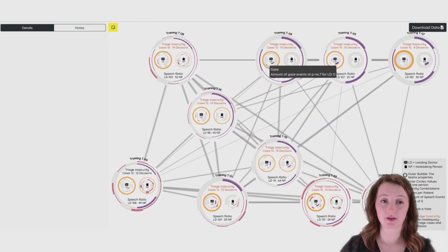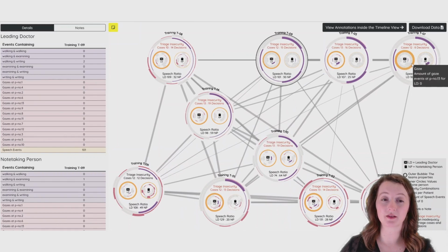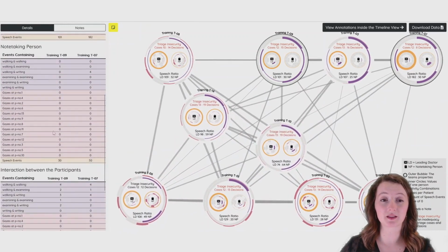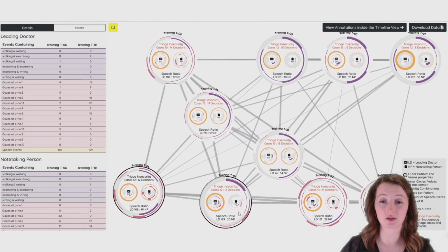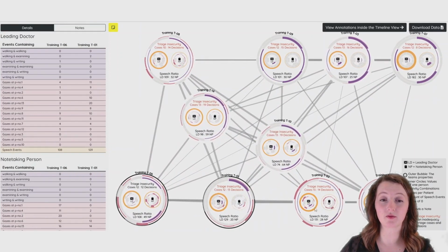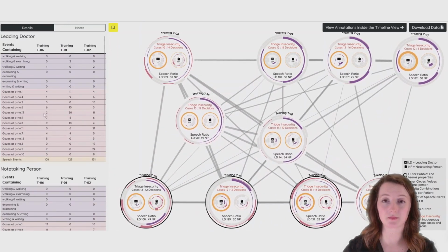Examining patients. By investigating the examination of patients in the graph overview, we could find 2 anomalies in the data. First, we found 2 cases where there was no gaze event at any patient, which we explained as potential gaze recording issues. Also, we found 3 sessions where the note-taking person looked at patients more often than the leading doctor. This may indicate that the note-taking person had trouble following verbal instructions and needed to assess the patients themselves.